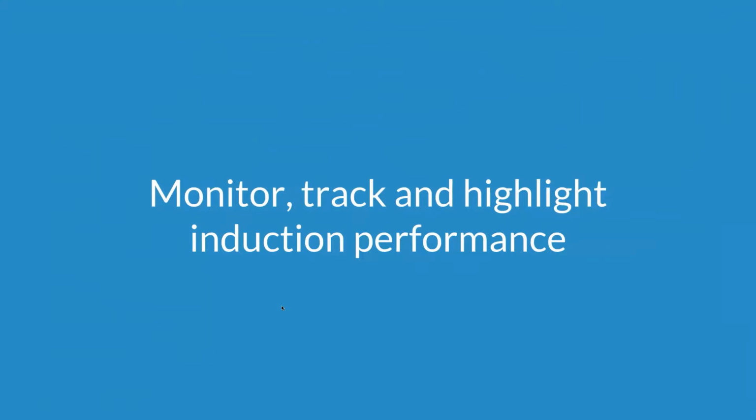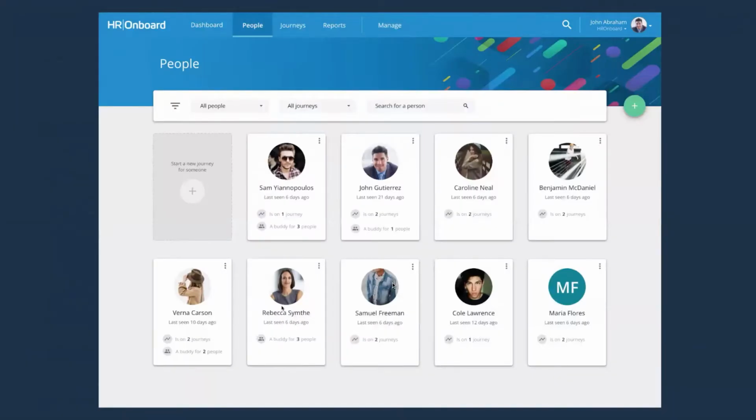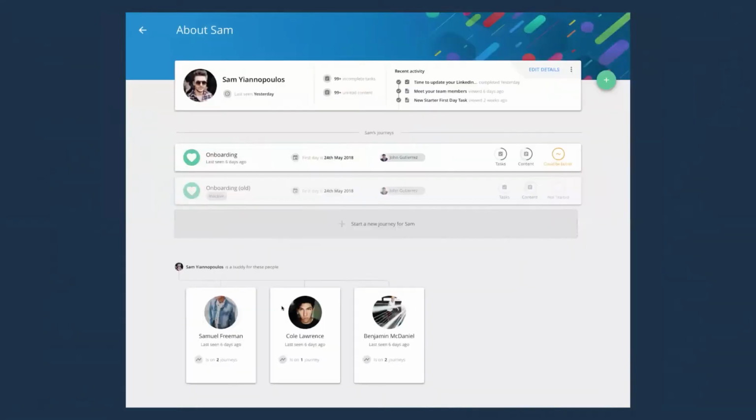So that's great. We've shown you what the new starter sees, what the team leader sees. What HR wants to understand is, well, how can I monitor and track what's going on in that performance? And that's where you can come back through to what we call the admin side of Welcomes, and you can see all the people who have been put on journeys, how they're going on those journeys, and we can drill down to, say, Sam, and get a real understanding about what journeys Sam is on, who his team leader or buddy is on those journeys, and just see how he's going.